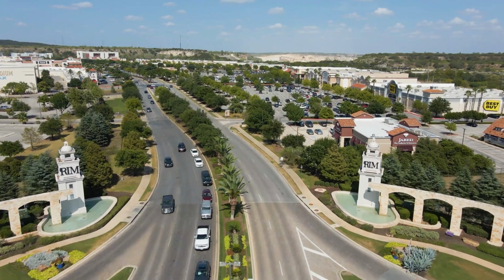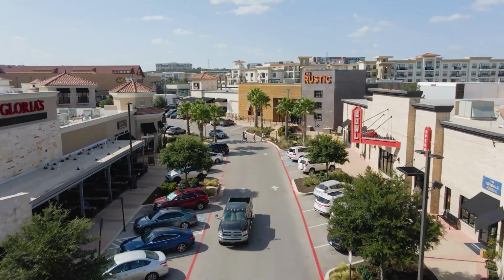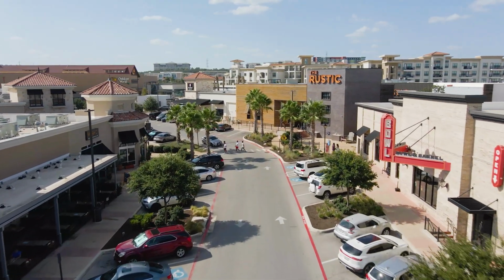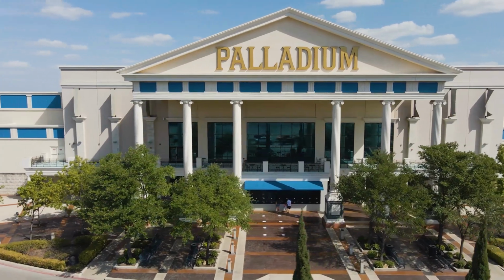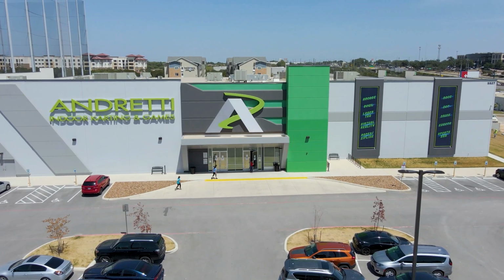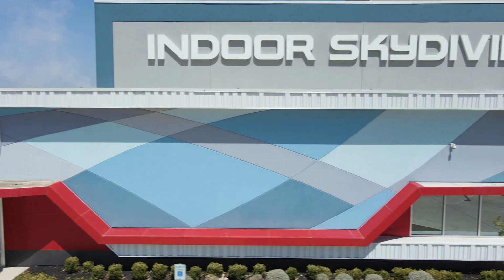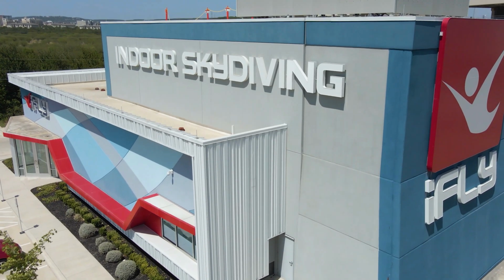Jumping to the other side of the highway along La Cantera Parkway, you've got the Rim, which is the main lifestyle center in the area with several more restaurants and one of the coolest movie theaters that you're ever gonna see. There's also Top Golf right around the corner, Andretti Racing if you like indoor go-karting, and if you're wanting to check out some indoor skydiving, you can also hit up iFly, which is just right next door too.